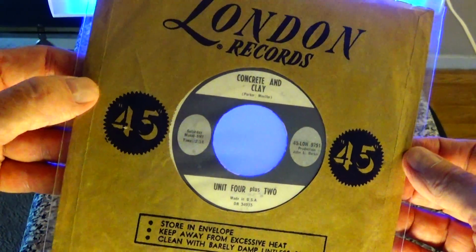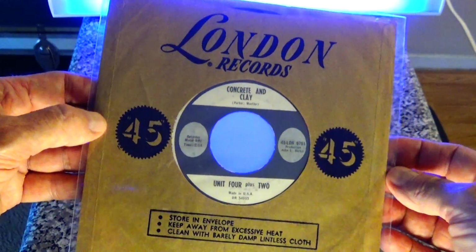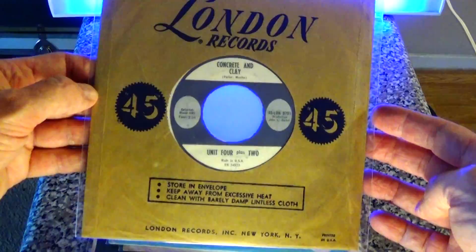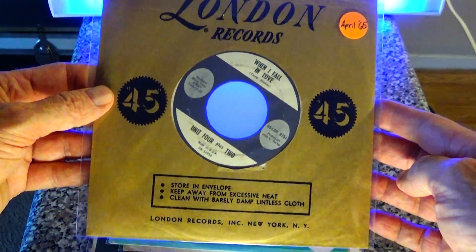Here's another British band, Unit 4+2, Concrete and Clay. And there's the London sleeve for that. April '65.